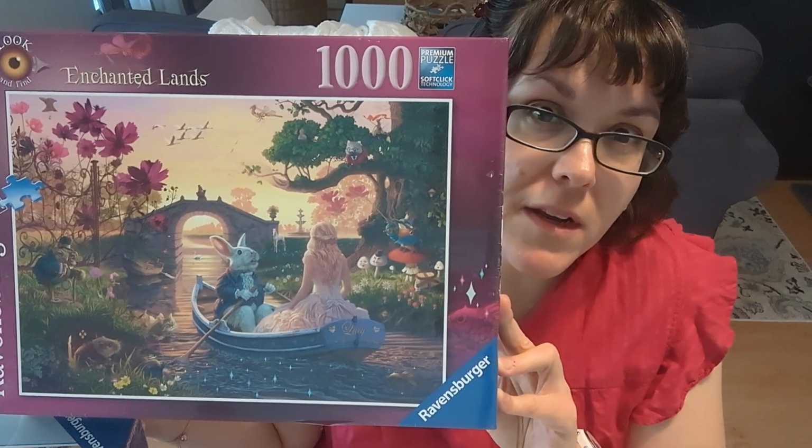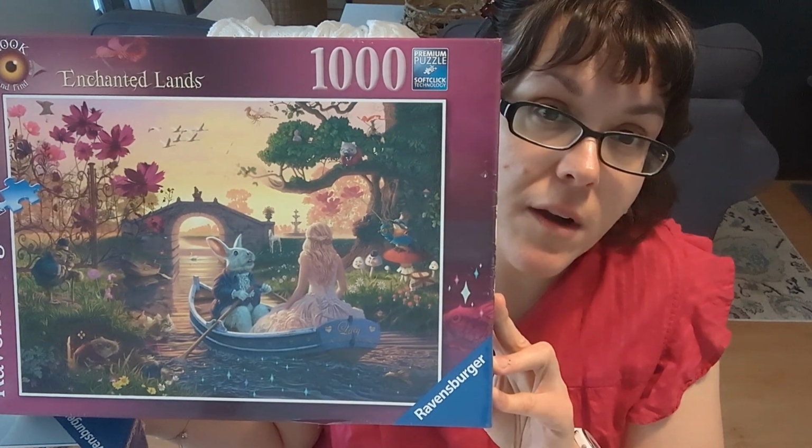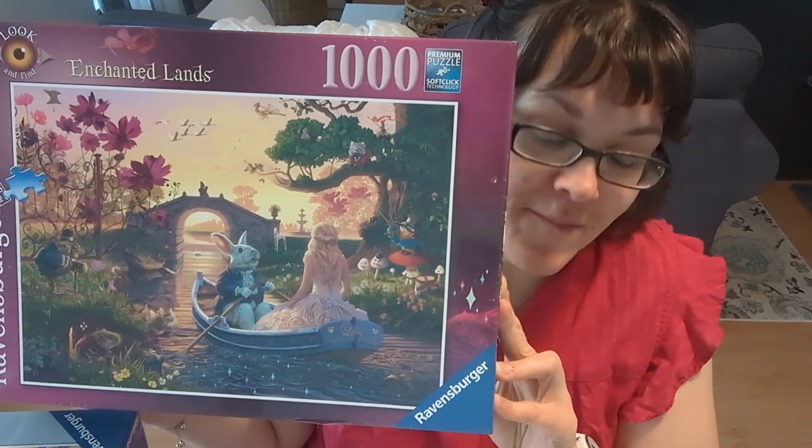I'm not sure if I'm going to enjoy doing this puzzle because it's so dark. I usually like really vibrant and light for my failing eyesight. But we'll see what happens with this one.